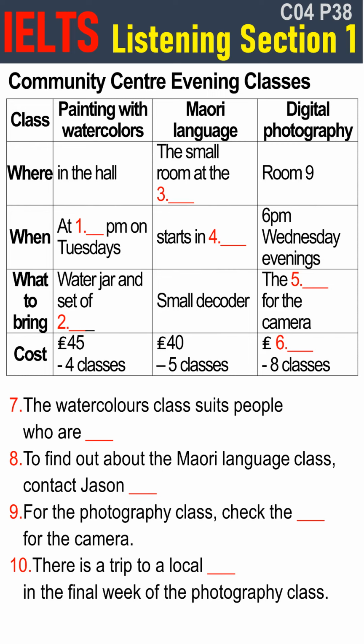Oh, that reminds me. In the final week of the photography course, is it right that there's a visit to a show in the local area? I work in the city, you see, so I might have to come home early for that one. Yes, they'll decide the date once the class has started.